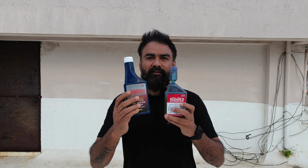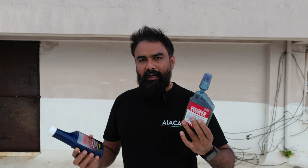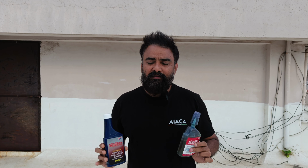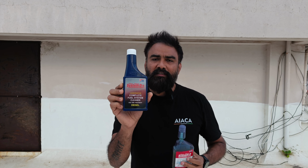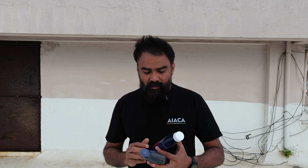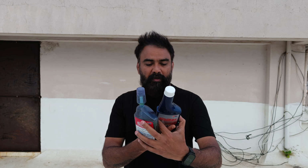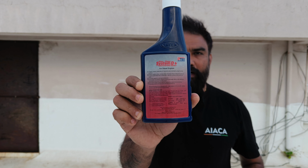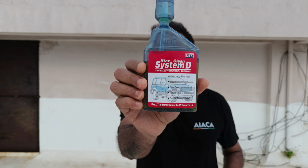This one, System D plus, is a one-time treatment, and this is System D, which is for regular use. The basic difference is just in the concentration. This is the concentrated one, and this is the diluted one. So you can use this on a regular basis, and this is a one-time treatment. IFTEX recommends using this one-time treatment after every 3000 kilometers, and it can treat up to 100 liters of diesel. And if I can share prices, this bottle is 250 ml capacity, and it may cost you 500 rupees. You can definitely check, some offers are going on Amazon, so you might get it even cheaper. And this one is regular System D.